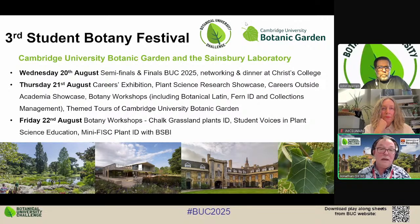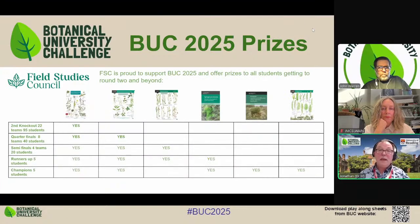In addition, we have support from the Field Studies Council, who have been supporting us for some years, and they offer identification aid leaflets and cards for all the teams that have participated in the second knockout round and beyond. All the teams taking part today will be getting a number of these aids, and as you progress through the competition, the little package gets bigger. All of today's teams already have some of these ready to post off to you, depending how the result goes today.